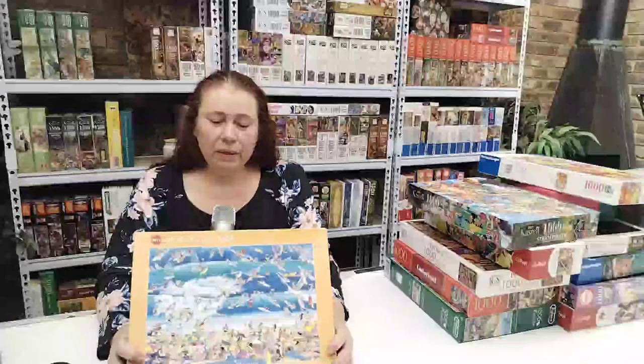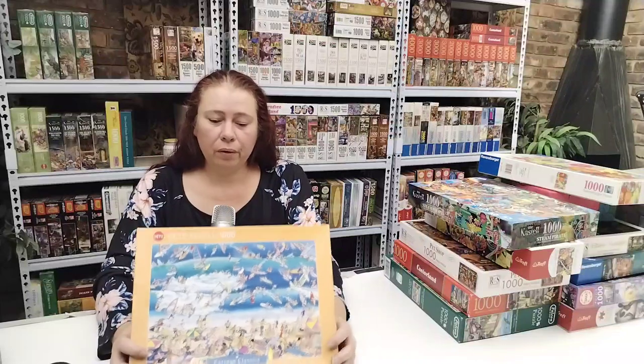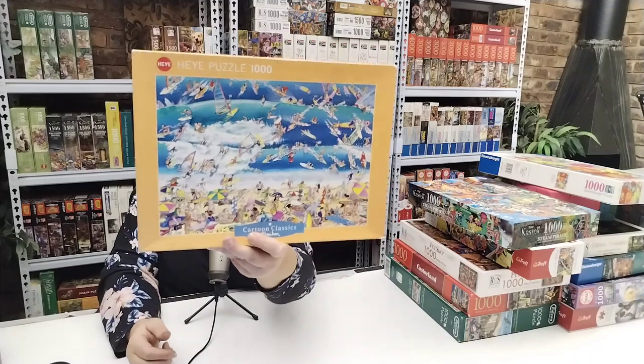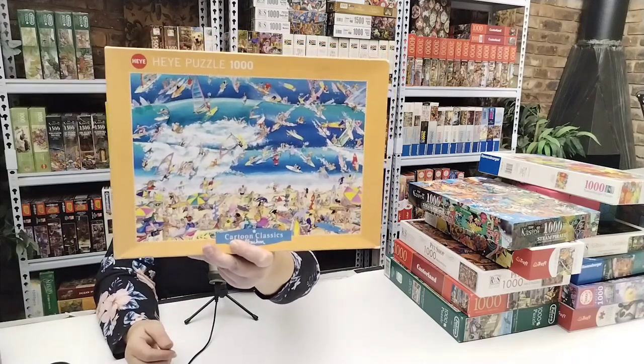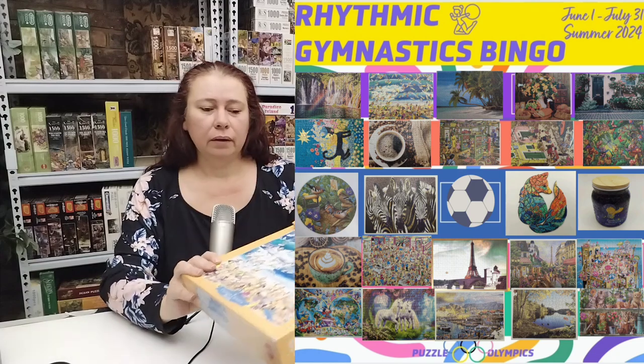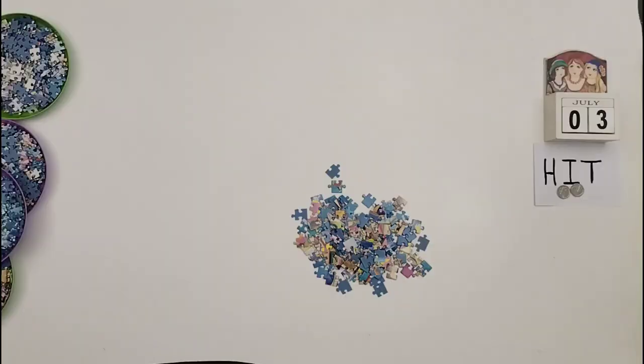Okay, so the last puzzle I did for the first bingo card is this Hay puzzle, and the name is Surfing. This one is for the sports square. So there's another quick time lapse, and I hope you enjoy it.